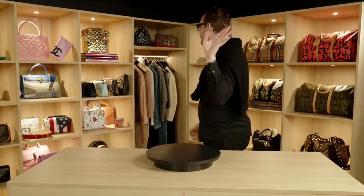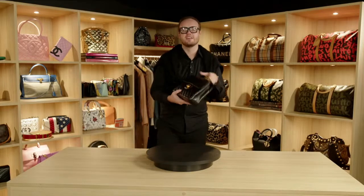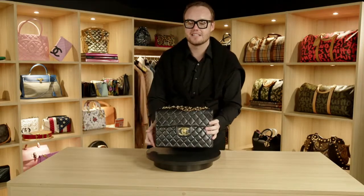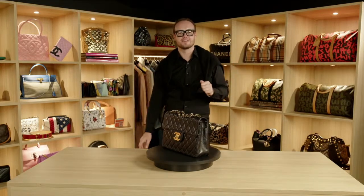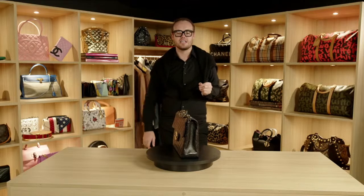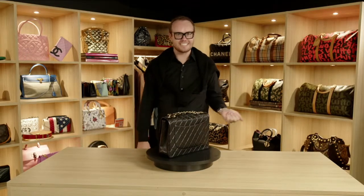Okay. Next, I mean, are you even from the South if you don't have a Chanel double flap bag? And especially the vintage one with the large oversized CC, because it's Dallas. Everything's bigger in Texas. The hair, the jeans, other attributes. Right down there. So you have this here with the big oversized CC.